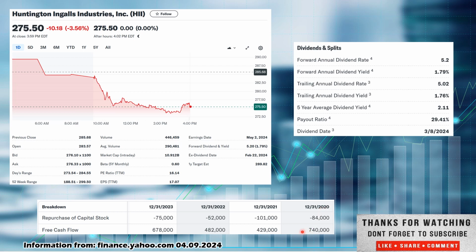$740 million in free cash flow. 2021 looks like a bit of a drop down to 429. 2022 jumped back up to 482. 2023 jumped back up to 678 million. So compared to 2020, they are down a little bit, but overall, the last 3 years, they are growing free cash flow.